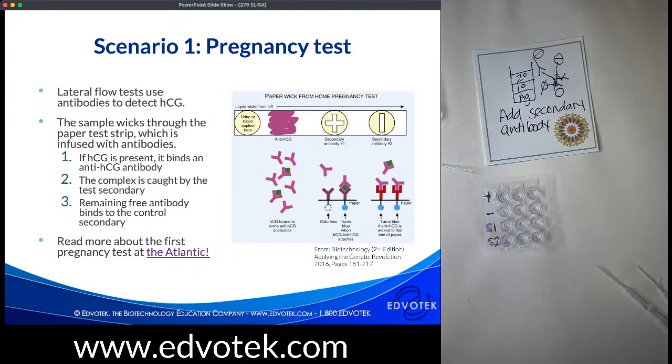And one fun fact for your students, and definitely request the slides if you want this link: the first pregnancy test involved injecting frogs with urine from women and pregnant people to see whether they would lay eggs. If there was HCG present in the urine, it would trigger a hormonal reaction in the frog, and the frog would lay their eggs. And it was actually pretty accurate. So if you want to learn more, make sure to get these slides and then check the article on the pregnancy test from The Atlantic.